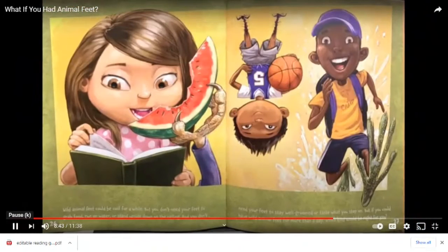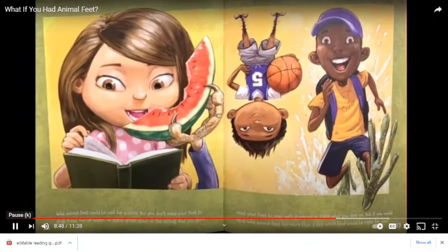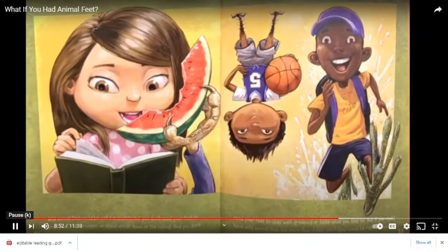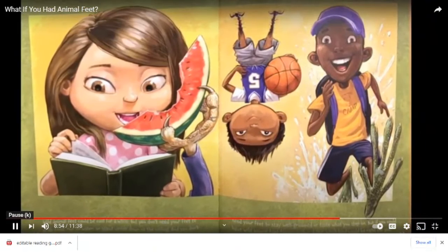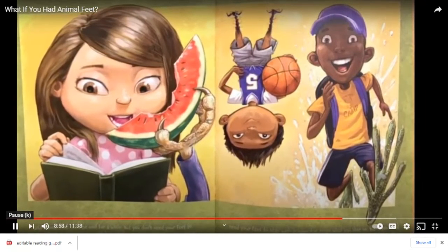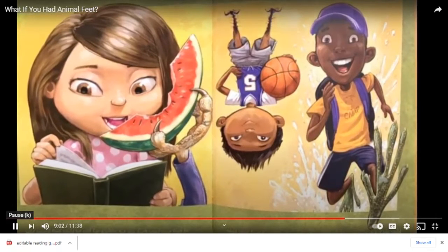Wild animal feet could be cool for a while, but you don't need your feet to grab food, run on water, or stand upside down on the ceiling. And you don't need your feet to stay well groomed or taste what you step on. But if you could have wild animal feet for more than a day, which kind would be right for you?